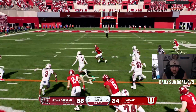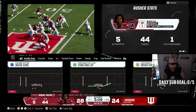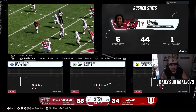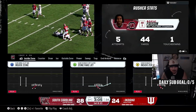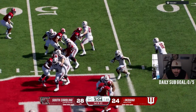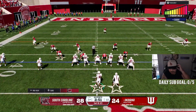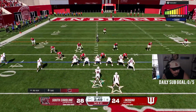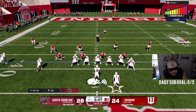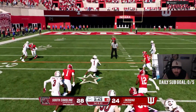They'll run it from the gun. Picks up the first down, still moving. And excellent vision to find running room there and make a really good pickup before the defense put a stop to it. It's 1st and 10 from the 38-yard line. Might as well give it to him again.